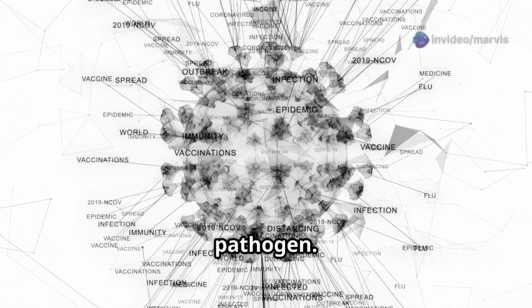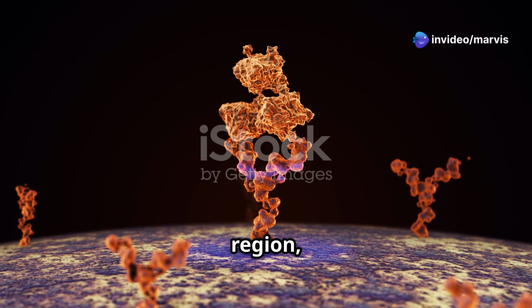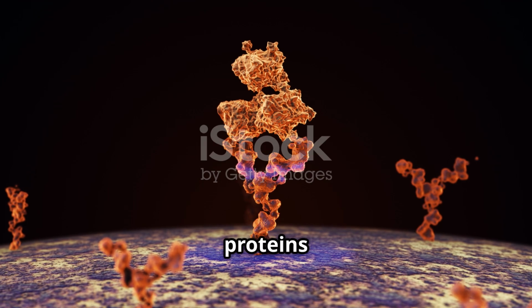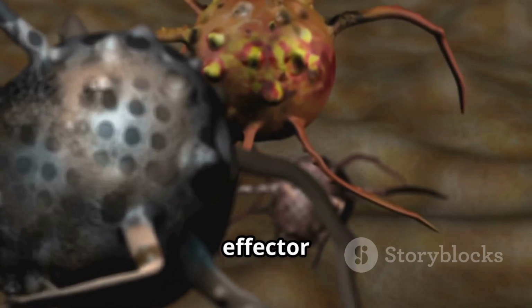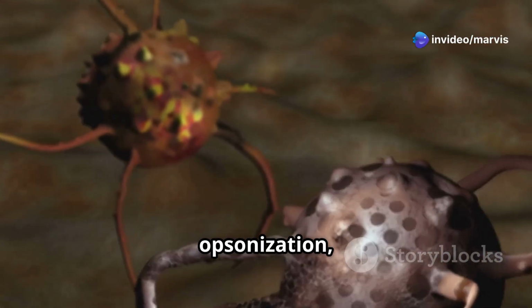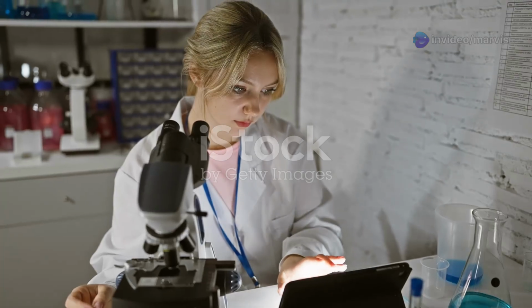destruction of the pathogen. The tail region of the antibody, known as the Fc region, interacts with other components of the immune system, such as complement proteins and phagocytic cells. This interaction can trigger a range of effector functions, including complement activation, opsonization, and antibody-dependent cell-mediated cytotoxicity.